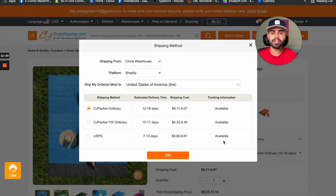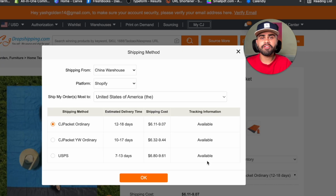So when we click here, there's 3 different shipping methods. First and foremost, we have the CJ Packet Ordinary, which is the most prominent type of option on the website. That's 12 to 18 days. Next, we have CJ Packet YW Ordinary, 10 to 17 days, a little bit less. And last, we even have USPS, which is 7 to 13 days, exactly what we are looking for.